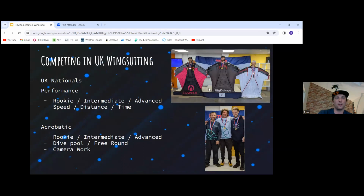Having a look at wingsuit competition in the UK. So if you want to get into competition, there's two different types of competition. There's performance wingsuiting, three different categories: rookie, intermediate, and advanced. Each category will have the three disciplines. So what you're trying to do in speed is generate the fastest horizontal speed between a set window. The distance, you're trying to get the furthest horizontal distance you can get between a set window. And then finally, time, you're looking to stay within that window for as long as possible. So each one will demonstrate a different style of flying.